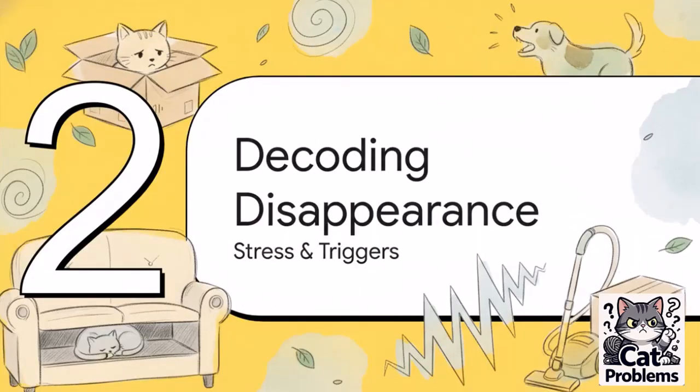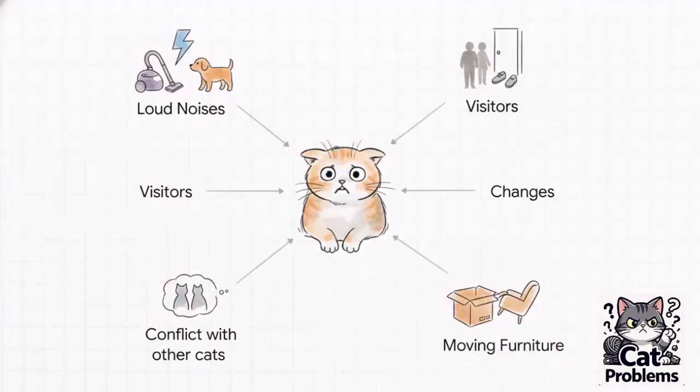So, we've established that hiding is a totally normal instinct. But what if a cat that's usually out and about suddenly starts hiding all the time? Well, that's often a clue that something in their world has changed. They're not just chilling, they're reacting to some kind of stress or fear in their environment. So what kind of things are we talking about?